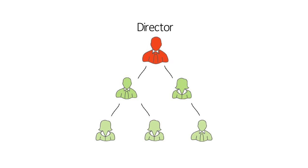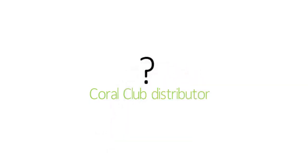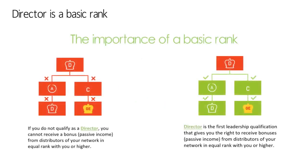Why is this rank important? Because reaching all the other ranks depends on how many director branches and director generations in your network you have. The next thing to do is to find out how to achieve that rank. If it would be difficult for you to achieve that rank, it will be difficult for your partners to do so as well. At Coral Club, the requirement for the base rank is 500 volume points, which is less than $1,000. It's not too difficult to achieve in several months, even for someone without any special skill set.